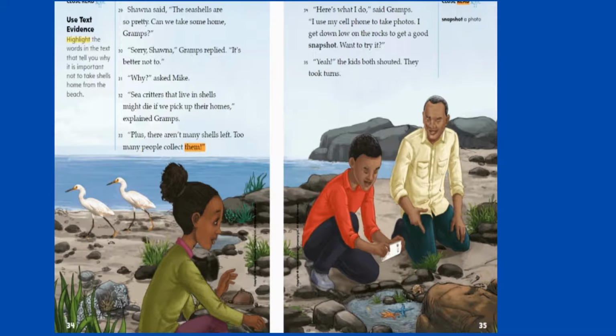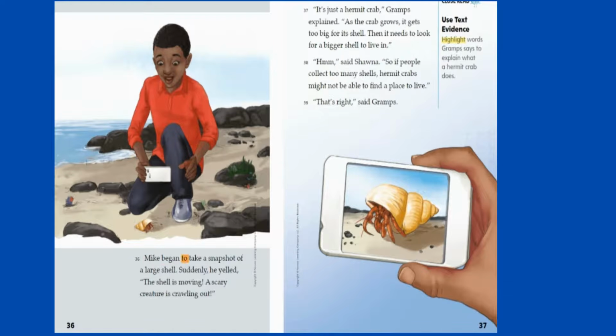Close read. Snapshot. A photo. Mike began to take a snapshot of a large shell. Suddenly he yelled, "The shell is moving! A scary creature is crawling out!"